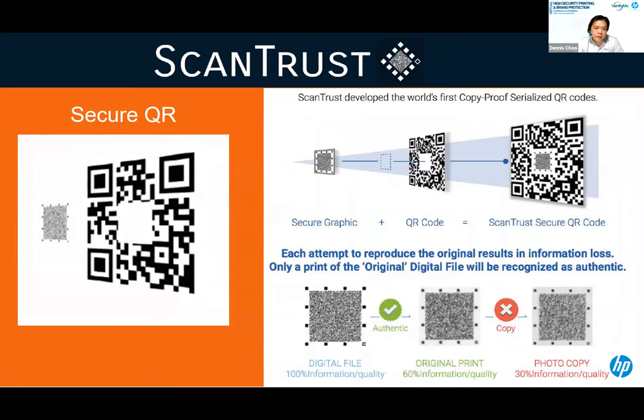On top of that, you can also add a secure QR, where you are required to download an app and scan it, and it allows you to do direct authentication of the products. And this is the special micro dots that you see in the middle of the QR code. This is one of the technologies that ScanTrust has today.